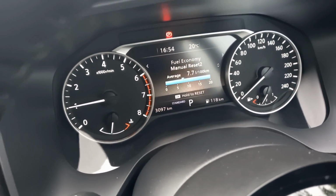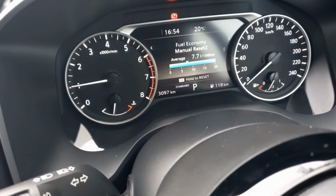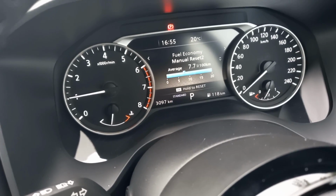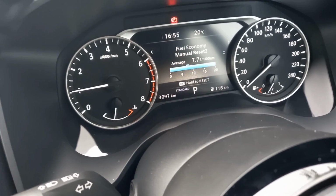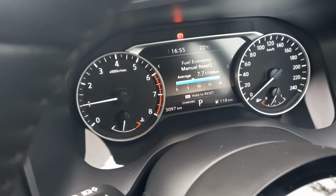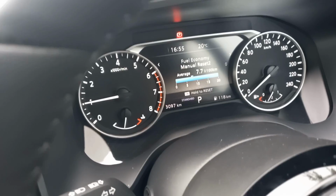Now, let's talk. We've done quite a lot of mileage on this test. I think we've done 500 plus kilometers, averaging 7.7 liters per 100. Possibly a touch heavier than I would like or than I'd expect in a car like this. But then again, it's got the oomph, it's got the performance, and I've enjoyed the performance. So maybe that's part of it.